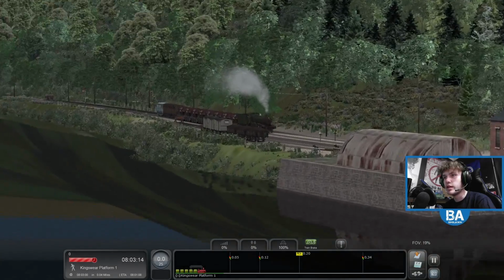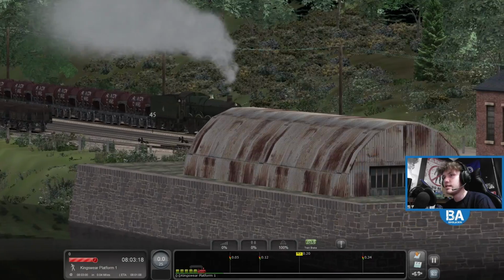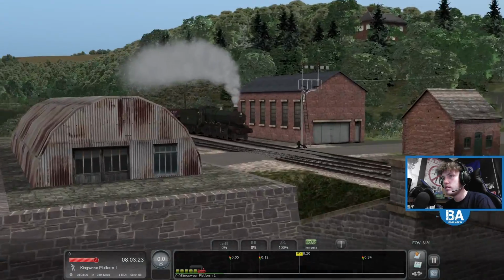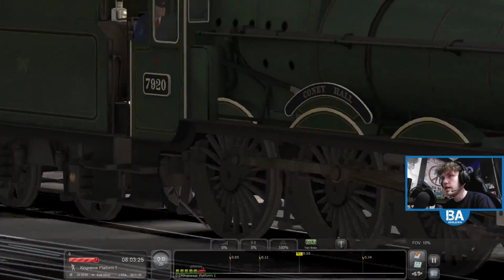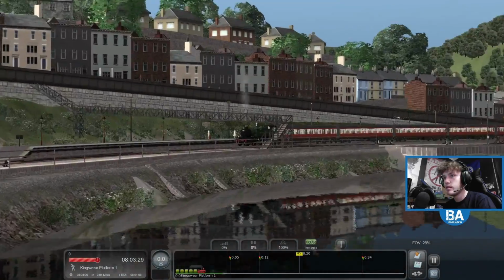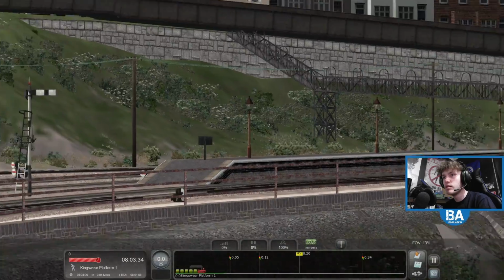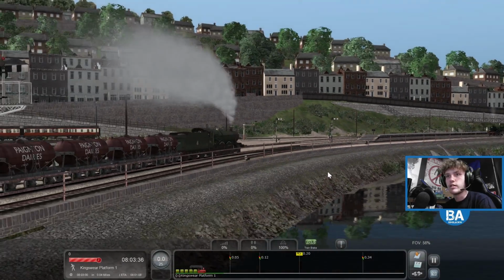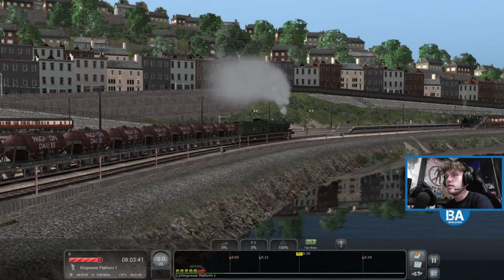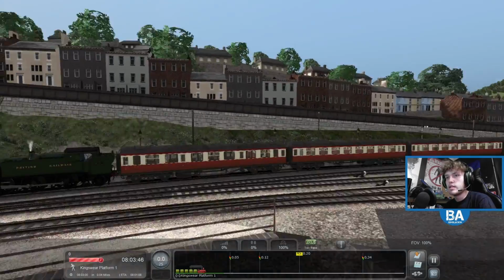Oh, we've got another train coming in. What's that one there? A Hall class? Is that a Hall? I know some of the GWR locomotives. It is a Hall. That one is Coney Hall coming in. So that's going to clear our way, then we can get through. There it goes with the Paignton dairies. So once that's out the way, we should then be able to go.